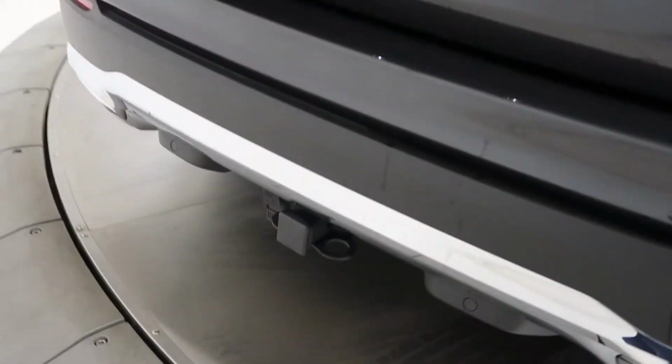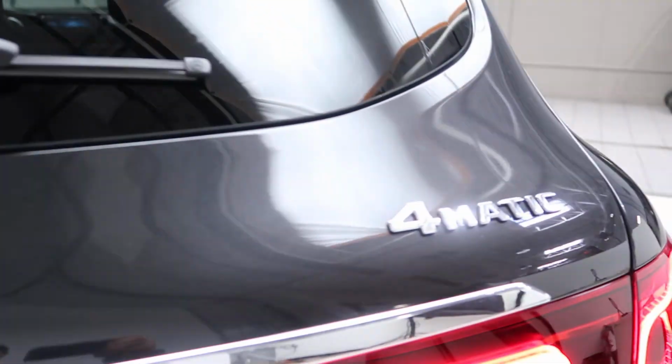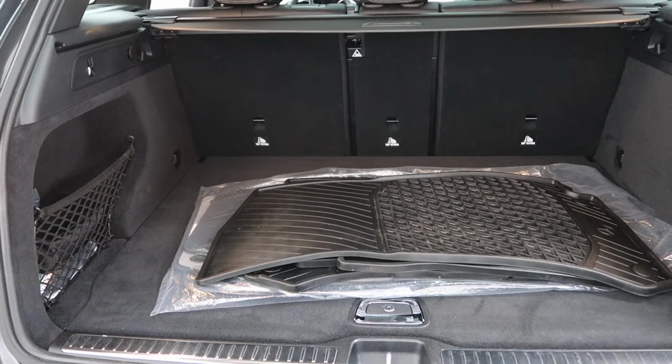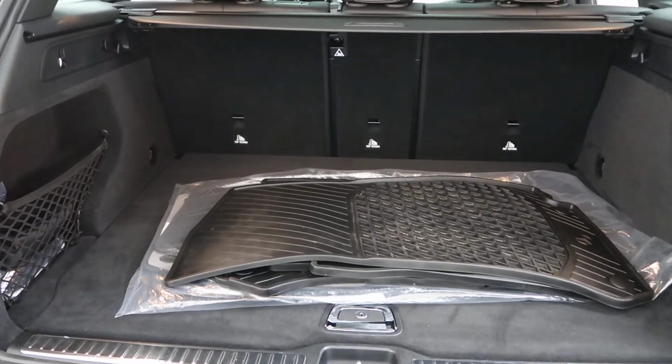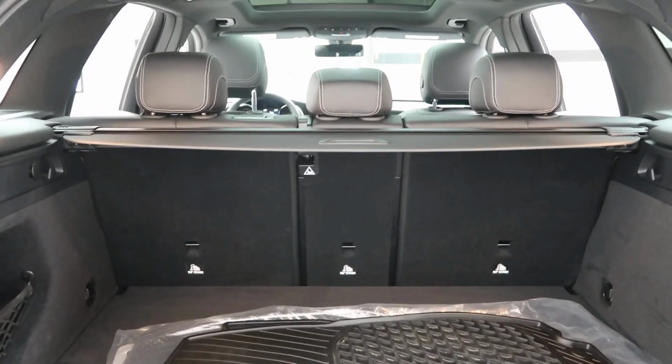Got a trailer hitch, GLC 300 4MATIC badging, power liftgate, a set of all-season and regular floor mats, fold-down rear seats, cargo cover.